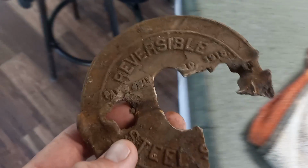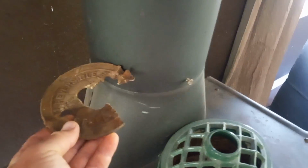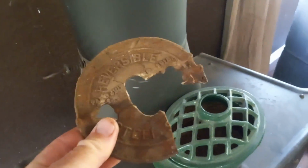This is what you call a flue. It's patented in 1918. It goes right in here. Had a little steel rod that stuck out. You can turn it back and forth, and it helps restrict or open up the airflow. It's a valve for a chimney, basically.